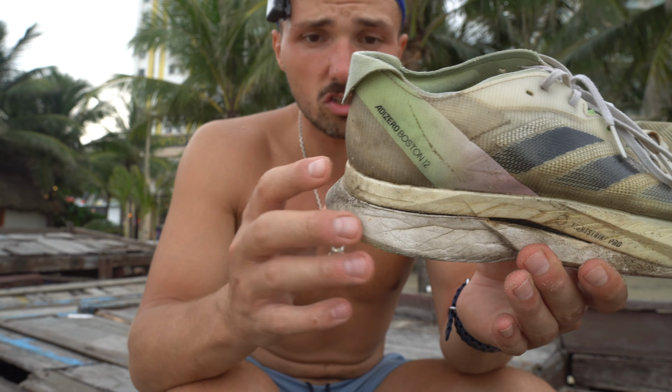I've run 30k's. I think 30k has been the longest that I've done, but I've run all of the distances in all kinds of climates, in heat, rain, cold, uphills, downhills.